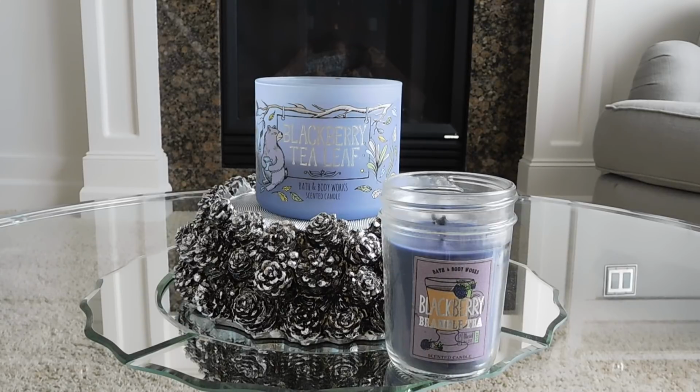And as soon as I brought it home, I dug out one of my Blackberry Bramble Teas and sniffed them side by side. And yeah, it was confirmed as soon as I sniffed them. I keep sniffing the lid behind the camera here, so that's why I'm stopping and sniffing. Yeah, they're definitely not the same. Now, they do share similarities, and I will talk about what those similarities are. But I want to first talk about just the Blackberry Bramble Tea by itself.